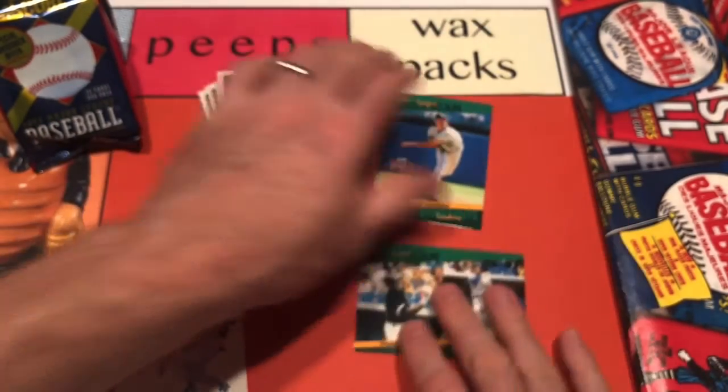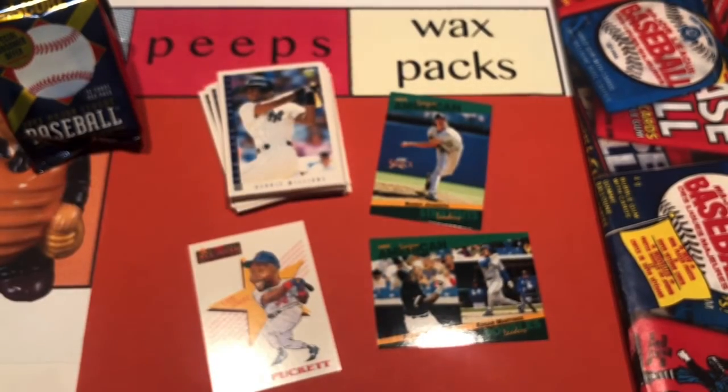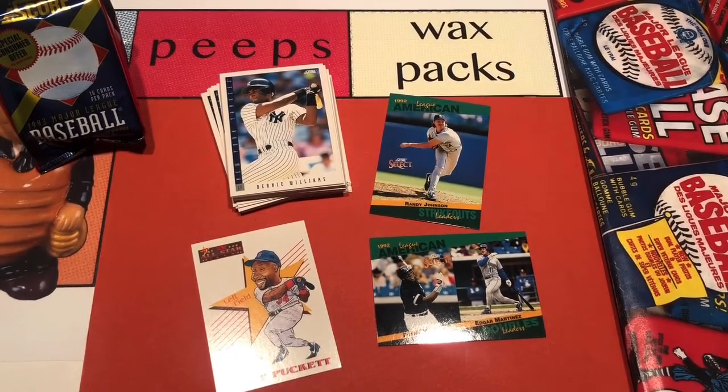And let's move these around a little bit, try to get some focus in here. And there it is, 1993 Score Baseball.